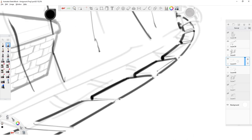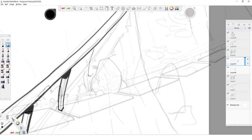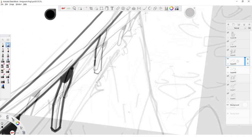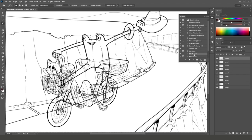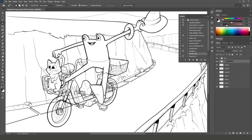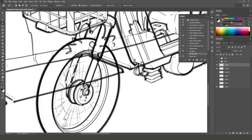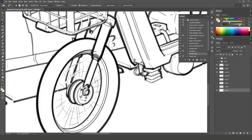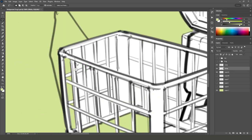So after I was done with the underlay, I took my line brush as well and then just crisped everything up a little bit, if crisping up is a word. Once I was done with that part of the line work, I took everything into Photoshop, just because in Photoshop I have a couple of actions that make it very easy to separate elements and to fill in my characters or drawings or things that I want to fill in. And then I just need to do a little bit of cleaning up. And once I had this, I started the coloring.